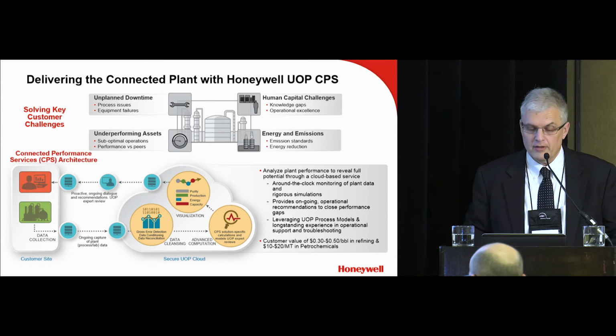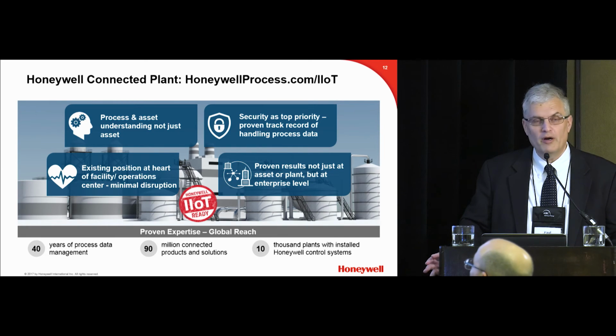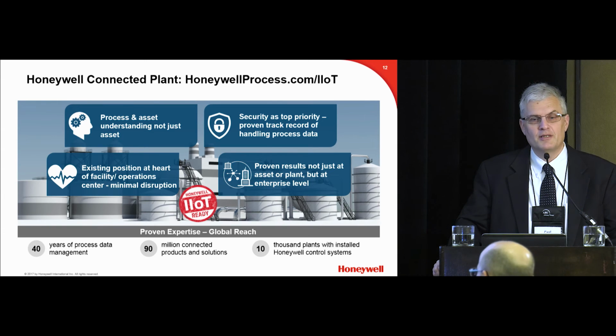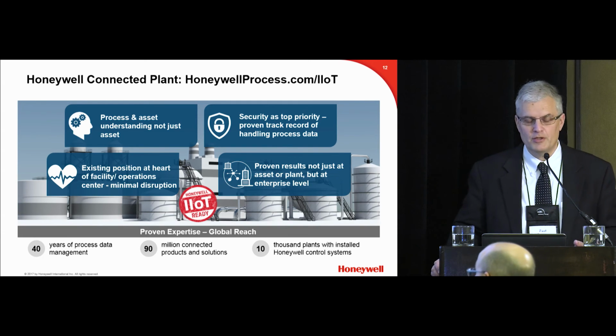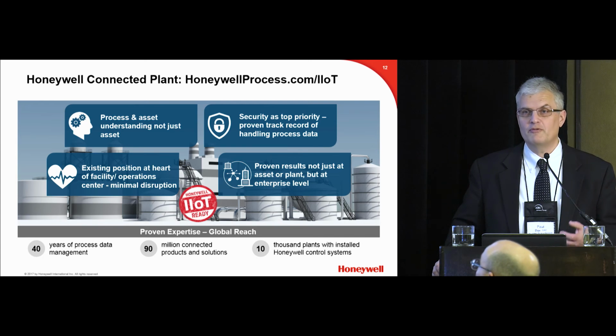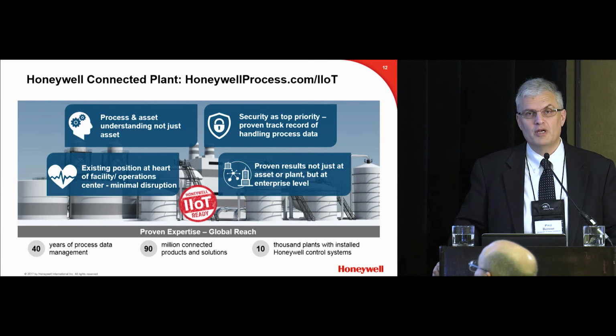I guess this is my final slide. This is really sort of, where are we, what have we done? In terms of a summary message, the key thing is understanding the process and the assets. You can't be a data cruncher and just do this. You really do have to understand the chemistry and the physics and the mechanics of the process. And it's not just a single model type that matters. You've got to have all the different types of methods and modeling to be able to do this. Having that operations capability and knowledge is very important.